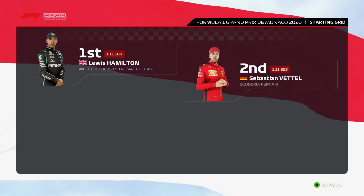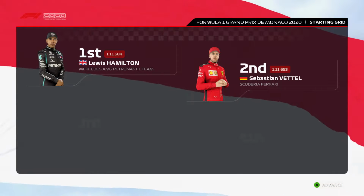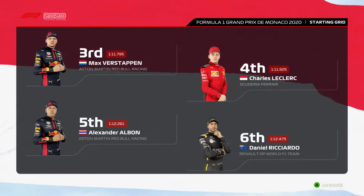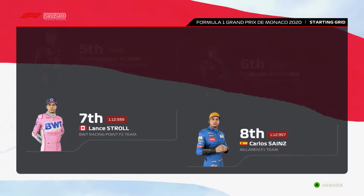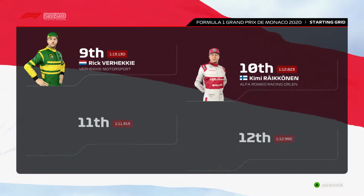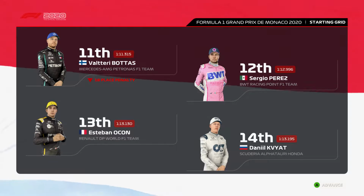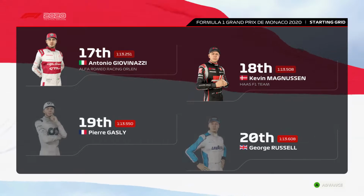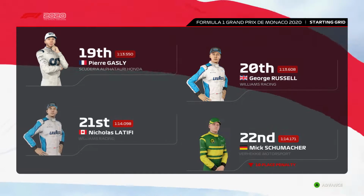It's time to see how our drivers are stacking up after yesterday's exciting qualifying session. An immense lap from Lewis Hamilton yesterday puts him on pole position, with Sebastian Vettel starting alongside. As we continue through the rest of the grid today, we have Verstappen, Leclerc, Alexander Albon, and Ricciardo, Stroll, Sainz, the rookie, and Kimi Raikkonen, Bottas, Perez, Esteban Ocon, and Kvyat, Norris, Grosjean, Antonio Giovinazzi, and Kevin Magnussen, Gasly, Russell, Latifi, and Mick Schumacher. It's almost time for the lights to go out, so let's head down to the track and get this Grand Prix underway.